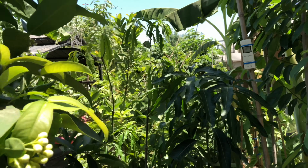Oh, this mango right here. This is a Lemon Zest. I believe Lemon Zest is a combination of the Poppy Kalay and Haden, if I'm not mistaken. That's why the leaves are kind of wavy, just like the Poppy Kalay.